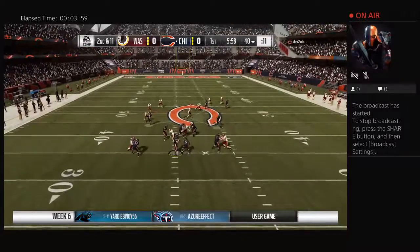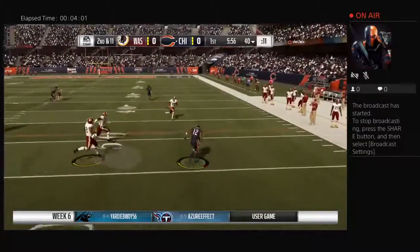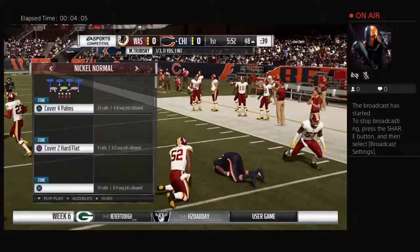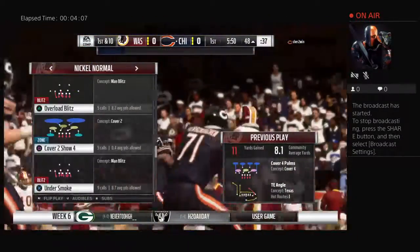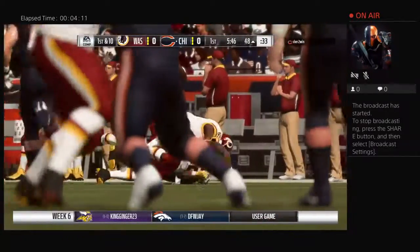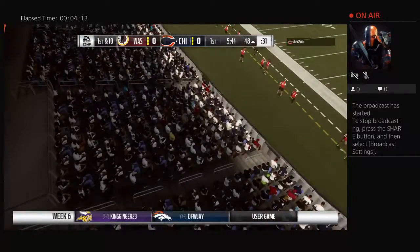Now Trubisky to throw on 2nd. It's caught on the right side by Robinson. And he'll be taken down, but not before he works it past the 50. A Chicago first down. The former Jag, Allen Robinson, on the catch from Trubisky.